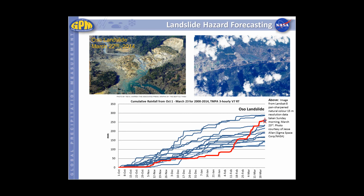So another example that is extremely topical, unfortunately, is the ability to use precipitation data and other satellite observations to look at landslides. Now, a week ago, I tend to kind of talk about landslides, which is my area of expertise, and kind of move on. But, as we saw in Washington, this extremely catastrophic and unfortunate landslide happened, not even a week ago, Saturday, March 22nd in Oso, Washington.